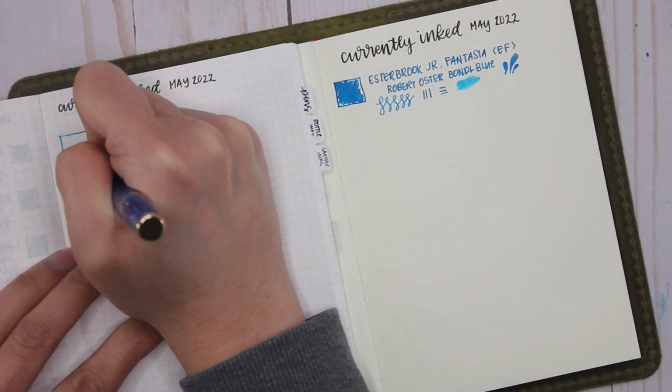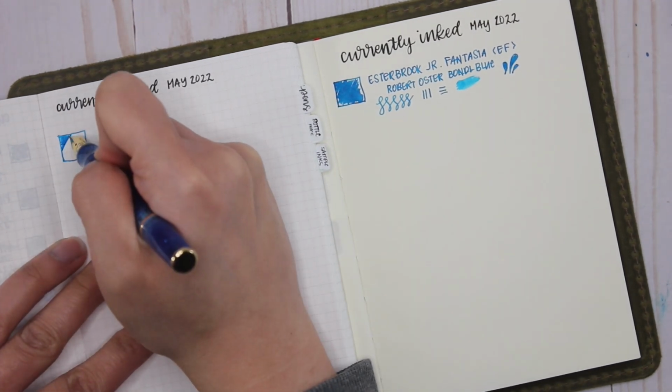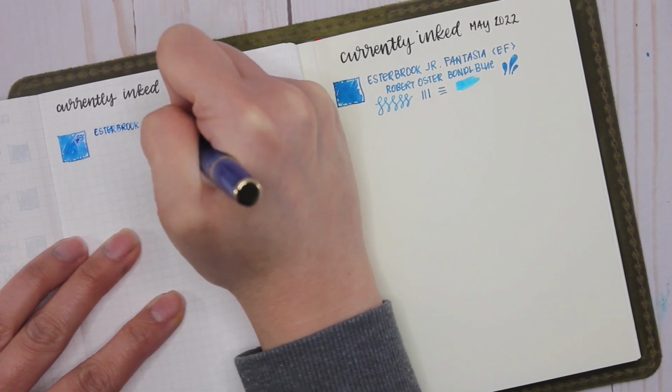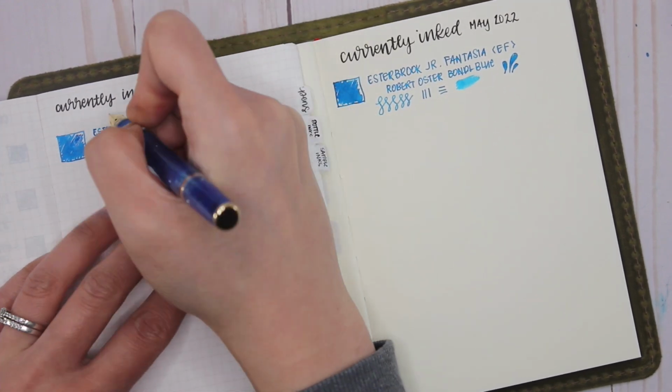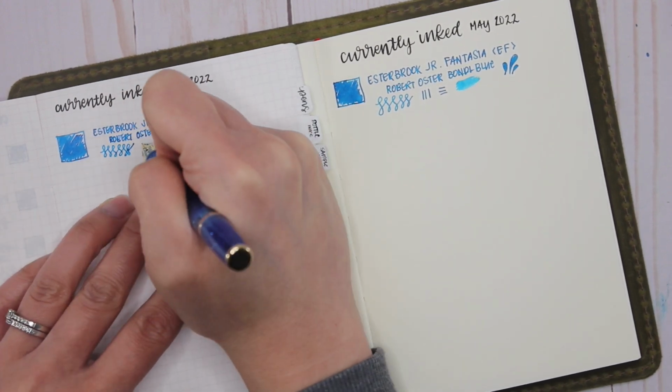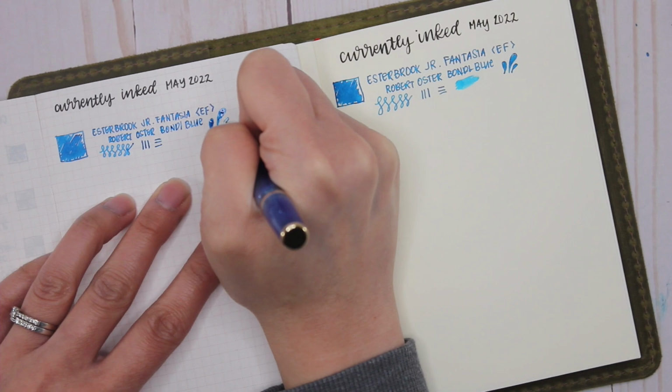And I love the color of this ink. It's just this beautiful bright blue, and then when it dries it's got a bit of red sheen around the edges. This is actually the ink that I'm going to be using in my A6 5-year journal for the month of May.